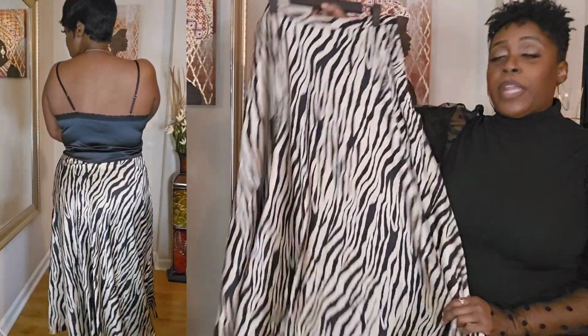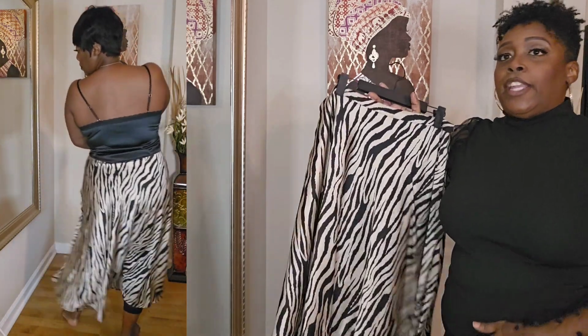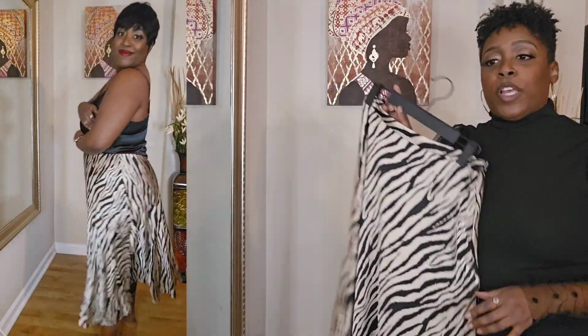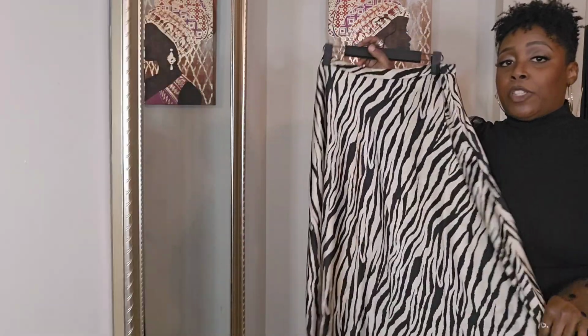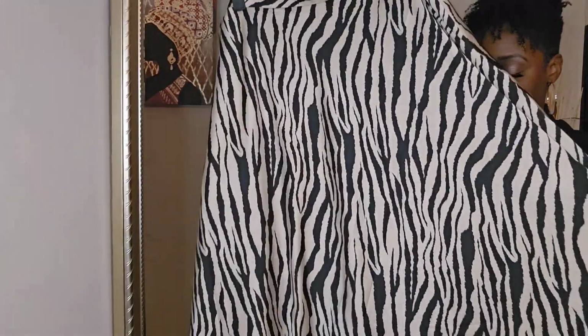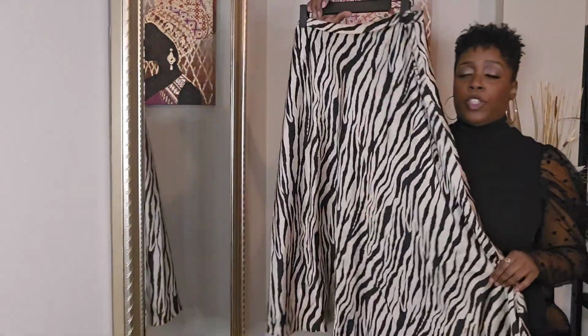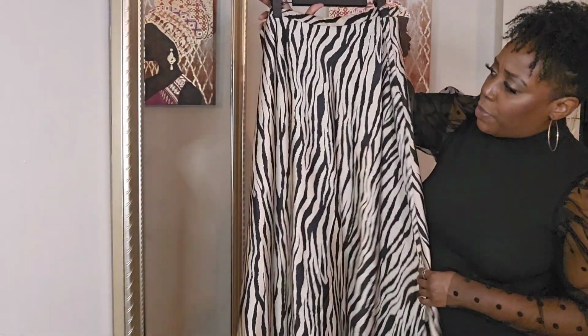And I think it's very pretty. Actually, it reminds me of being a young girl and going to church with my mom. Something about the shape of this skirt reminds me very much of my mom and the ladies at church. Yeah, I like the pattern on it too. It's like a zebra print.